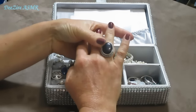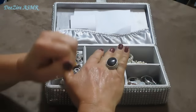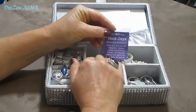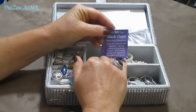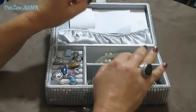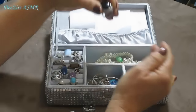And I bought this one last year. Onyx, or onyx, black. Positive thinking, eases fear, pressure and depression, soothes anxiety and promotes balance, aids decision making with objectivity, strengthens willpower. So I like this ring because it matches anything that I'm wearing, being black.